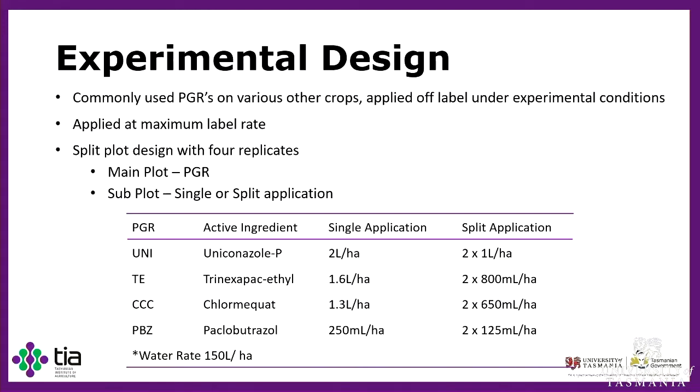The PGRs that I looked at were Uniconazole, which has been used a lot in the poppy industry, Trinexapac-ethyl that's sprayed on grass seed crops, Paclobutrazol that's used on cereals, and then a fourth, which was a bit of a wild card for this project. It's actually used a lot in perennial horticulture, but we thought we'd see what happens on hemp. I applied everything at maximum label rate. Now, some people suggested to go higher and really see if I could get a response.